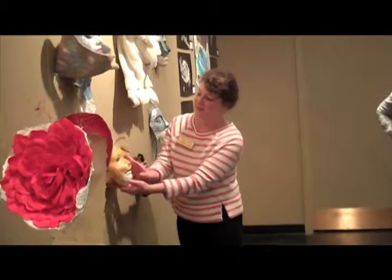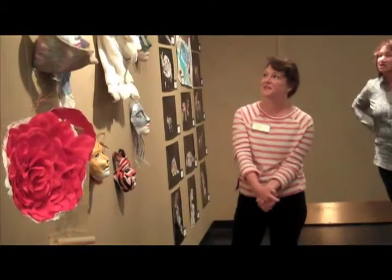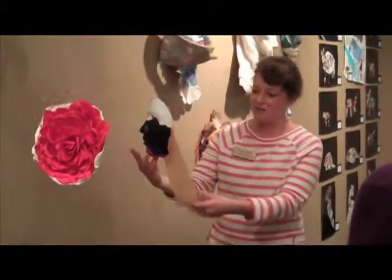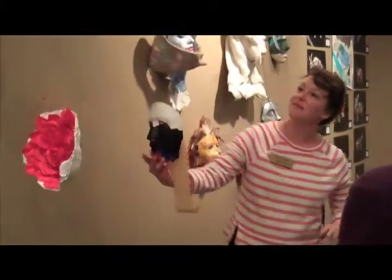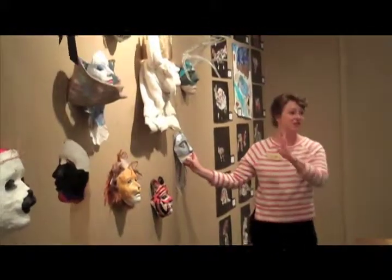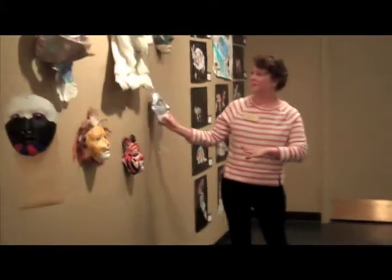Which school did those? This was the community school. This one was pretty cool. The scroll actually rolls up and goes in here. This student has a family in Tibet, so he's written all about it in there. So they all really thought about it, and these are their faces. They cast their own faces. So that's actually them.